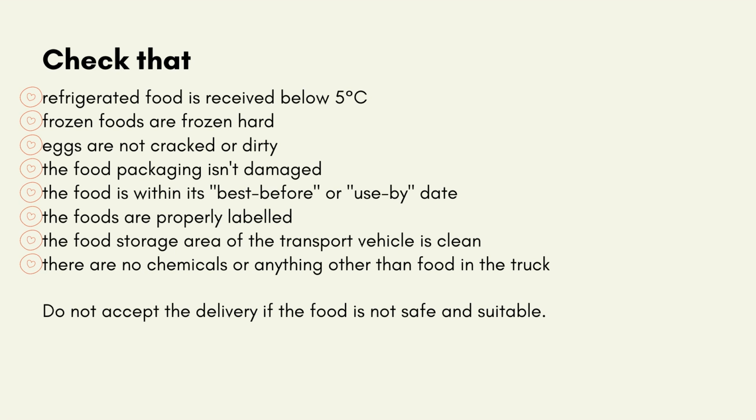Check that refrigerated food is received below 5 degrees Celsius. Frozen foods are frozen hard. Eggs are not cracked or dirty. The food packaging isn't damaged. The food is within its best before or use by date. The foods are properly labeled. The food storage area of the transport vehicle is clean. There are no chemicals or anything other than food in the truck. Do not accept the delivery if the food is not safe and suitable.